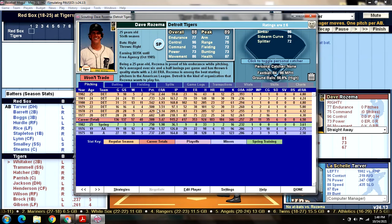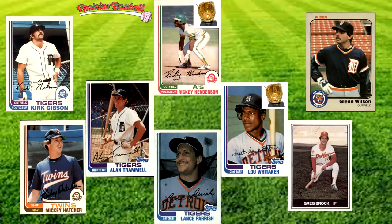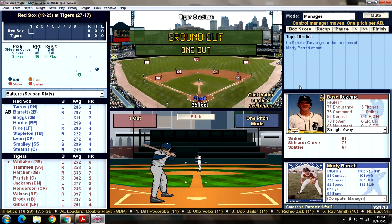Here's his overall stats. Take a look here. Opponents are batting .193 against him, with 25 Ks in 59 innings pitched. He got off to a bad start with his walks, but he seemed to really settle in now. You know the rest of the stuff. We've seen a lot of Dave Rozema this year. So let's go ahead and take a look at the defensive alignment for the Tigers today. Same as it ever was. And Shelle Tarver leading off against Dave Rozema. They have not faced each other before as Tarver hits a ground ball to Lou and Whitaker tosses him out.